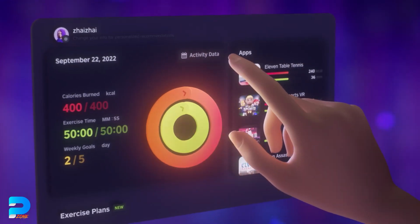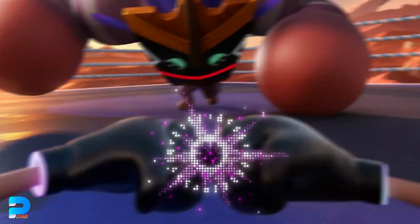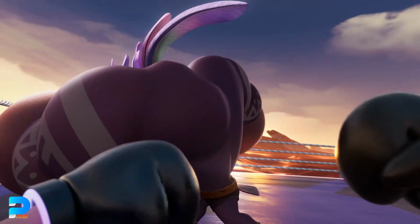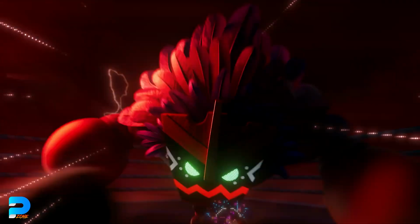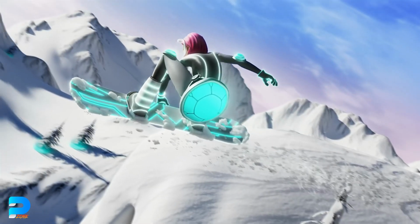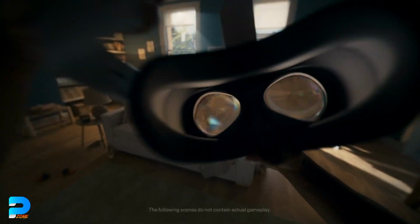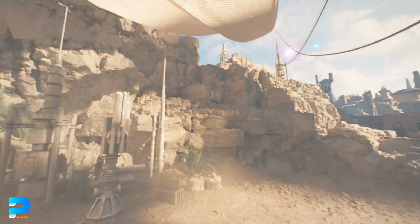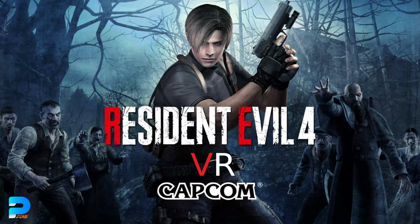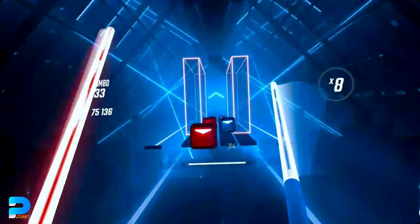Pay attention, all you standalone gamers out there. There are a lot of games in the libraries of both Quest 2 and the PICO 4. And many of the games you can play on the Quest 2, you can also play on the PICO 4. And that will only get more and more as time goes on. But over the past 2 years, the Quest 2 has gotten some exclusives that the PICO 4 doesn't have. Think about how great Resident Evil 4 is, how Grand Theft Auto San Andreas is going to be, and how popular Beat Saber is.